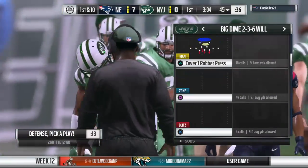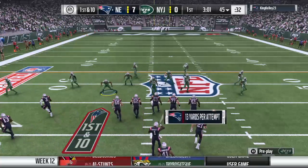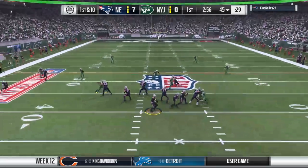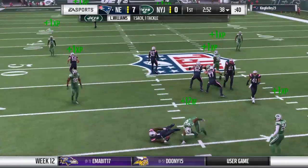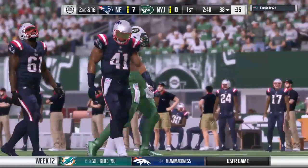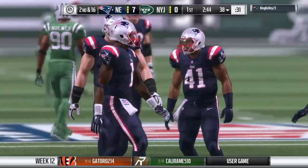We always talk about having to read defenses and how complicated that is. Well, this was an excellent read. Read the pressure and got rid of the football before it even got to him for a nice gain. And no escaping this time as he'll go down. They got him for a sack. Leonard Williams in there to get him, and that's sack number 6 for him on the year.